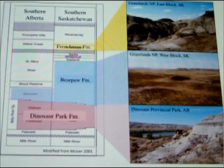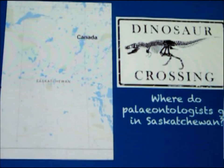You can see it's also got some of those sandstone cliffs, but the rocks are a little bit softer and they erode a little bit more easily. So they're not quite as striking as the Dinosaur Park Formation, but we still find a lot of fossils in the Frenchman Formation. So just to go back to this question, where do paleontologists go in Saskatchewan to find dinosaurs?